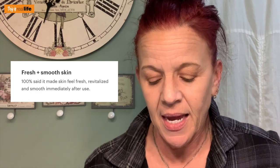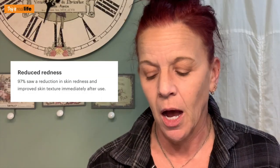So they do have a seen benefits section. And for the cleanser, 100% said it made skin feel fresh, revitalized, and smooth immediately after use. 100% saw more moisturized, healthy looking, glowing, dewy skin immediately after use. 97% saw a reduction in skin redness and improved skin texture immediately after use. So immediately after washing my face, we should see all of that.